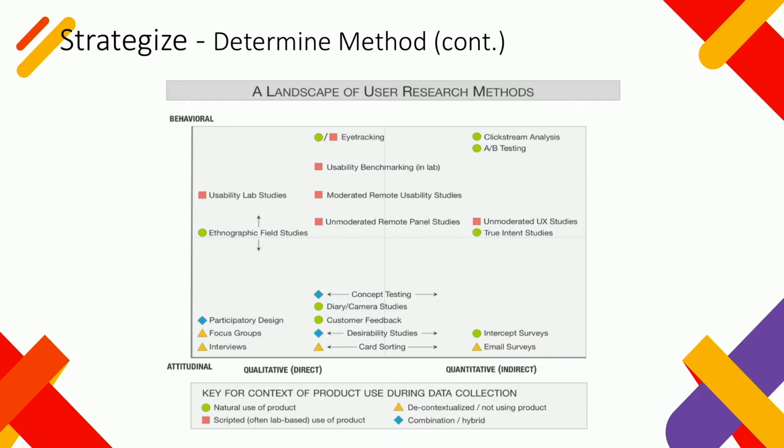To give you a brief understanding of what this quadrant is, more on the left side, you will see a lot of observation. You're making them be in the context of their use. You're watching them. You're either listening to them face to face. And on the right-hand side is all about analytics and surveys and a lot about numbers and something that you want to validate in terms of size and frequency.